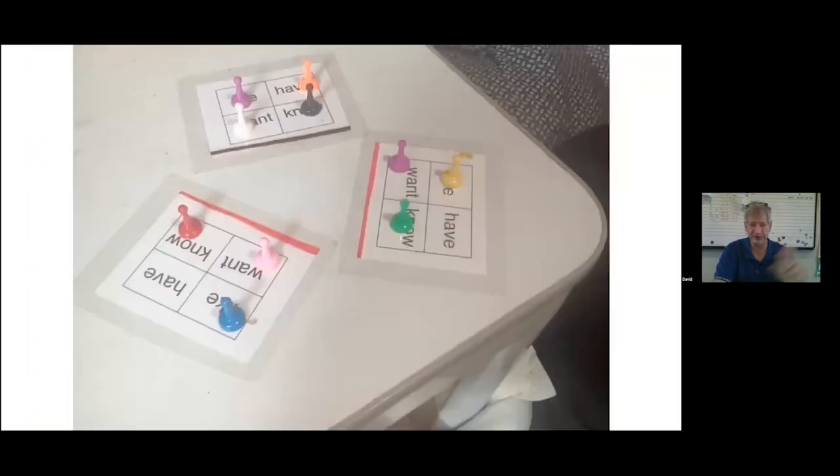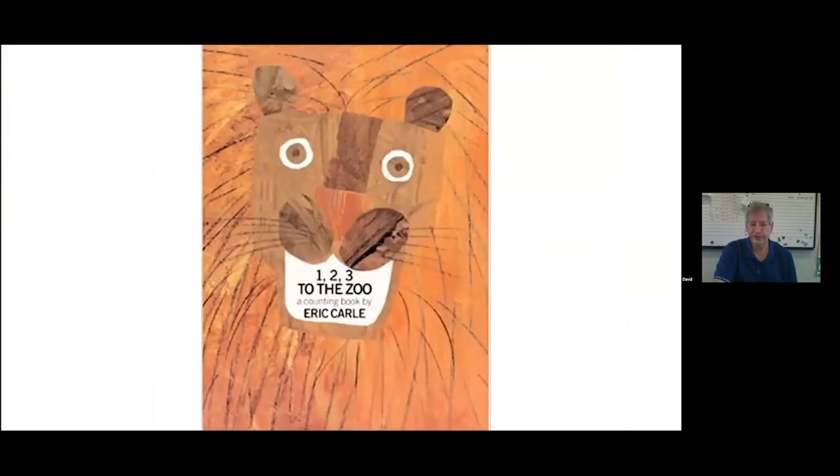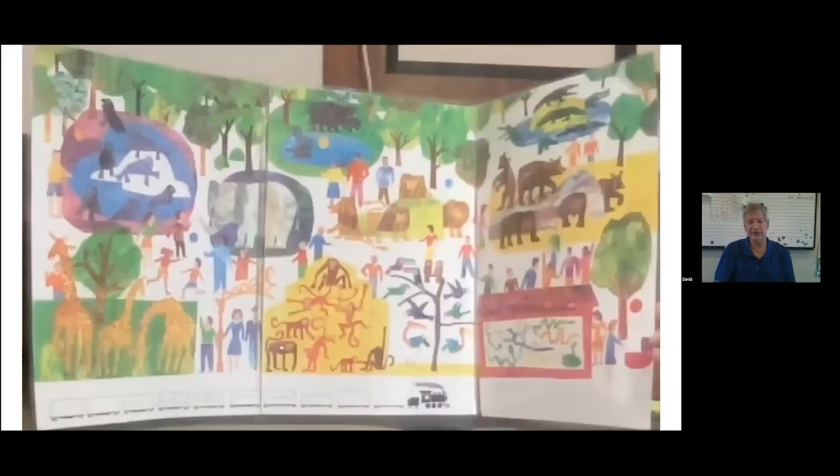And actually, these are the kind of tokens that I like to use. It's a different kind of game. 1, 2, 3 to the zoo. The last page is a beautiful triple fold out. By doubling the size, you have a gigantic kind of poster, mat to use on the floor, and they can find the 10 different animals, maybe more than 10.